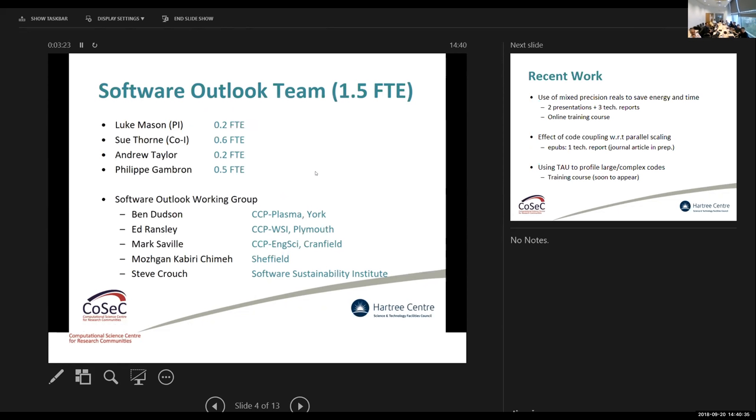To keep us on track and to make sure that we are doing applicable work to the CCPs, we do have a working group which has just been refreshed. So you'll see we've got some CCP representatives, and then we have some representatives from the RSE field, from the Software Sustainability Institute. So that gives a really good broad overview.